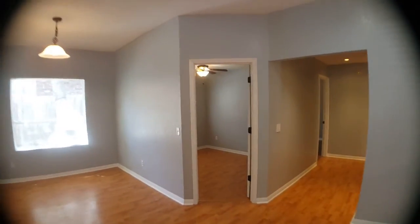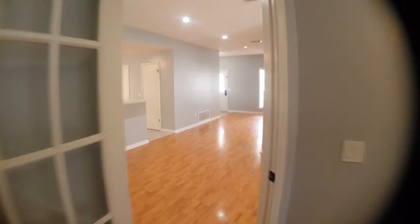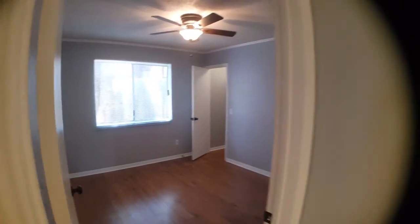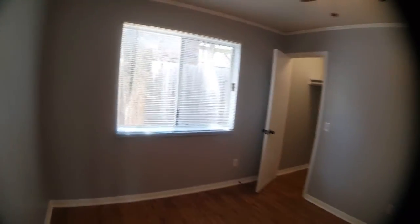So this room here could be an office slash den area, good size. Now down the hallways will be the rest of the bedrooms and the baths. So here's bedroom number one to the left here. Nice big window.